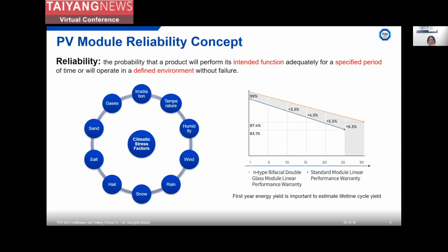Let's first look at the concept of reliability. It is the probability that a product will perform its intended function adequately for a specific period of time, or will operate in a defined environment without failure. For the PV modules, the intended function is to produce electricity. The specific period should be its lifetime, and the environmental conditions are different and vary a lot.